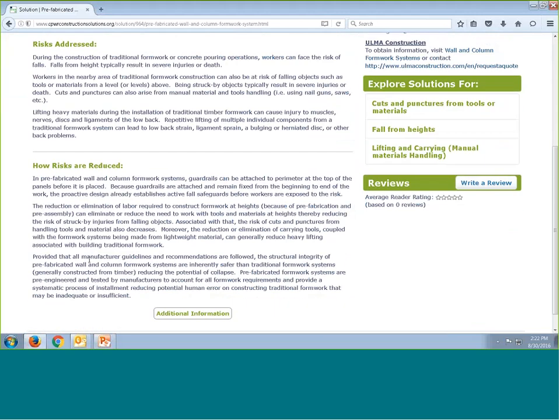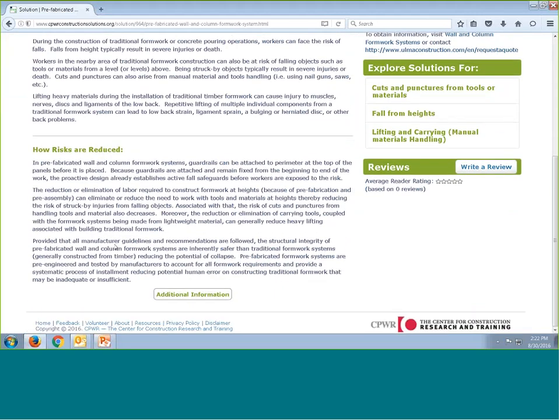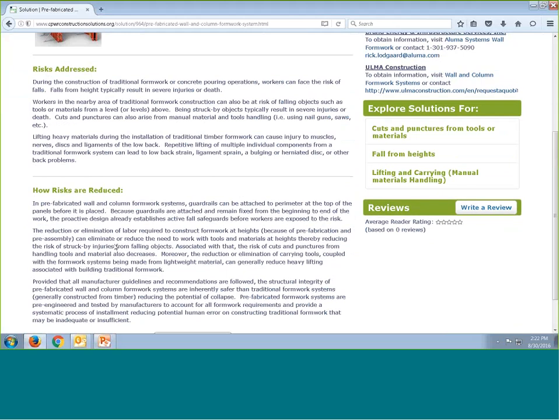Next, in the following section, how risks are reduced, summarizes how the solution works in eliminating or reducing the hazard. So for example, it briefly describes that the risk of falls may be reduced because prefabricated concrete formwork systems have proactive designs that integrate guardrails on the perimeter of the panels before they are raised and placed. And this eliminates the need for workers to construct guardrails at heights as they would do in traditional formwork systems.